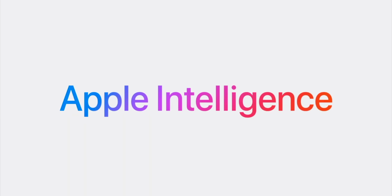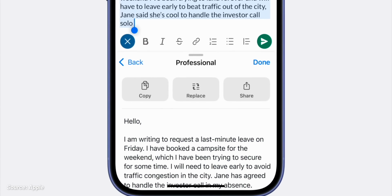And this fast processor and more RAM in iPhone 16 will have, yes, Apple Intelligence. Yes, the iPhone 15 will not get AI. On the other hand, iPhone 16 will get AI, even though it will be coming in 2025. So the next question is, what would you do with that AI? Let's say you're texting your boss or manager. With this write-up tool, you can make your message sound a bit more professional.